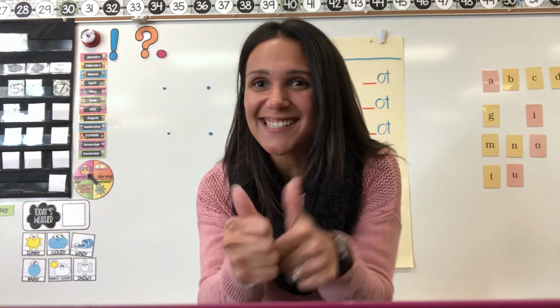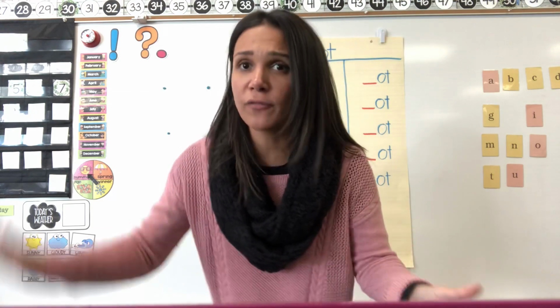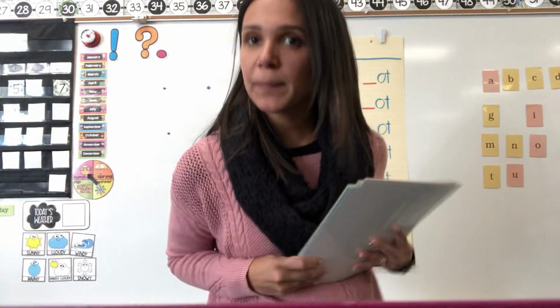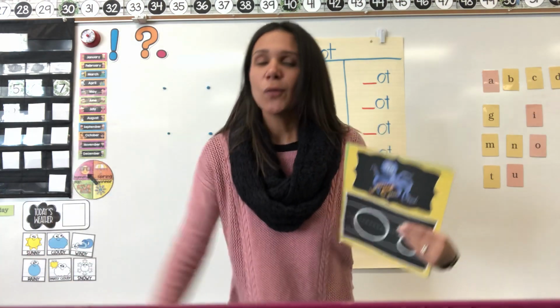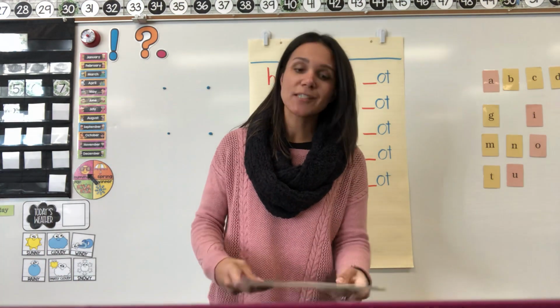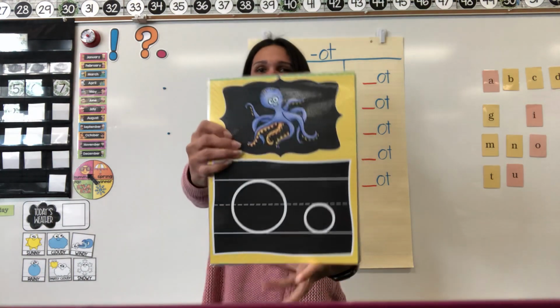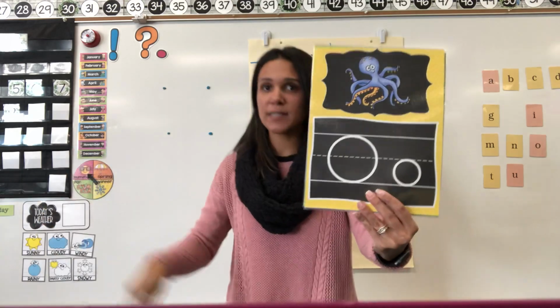Great job, boys and girls. When we have our word family, we put the beginning sound in front of our word family to make our CVC words. Now, we do need to do a little bit of review. I have my picture cards here. I would like for you to just echo me. When I say echo me, that just means to repeat what I'm saying. Here we go. Echo me, O, octopus, ah.